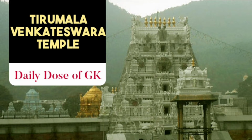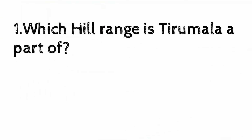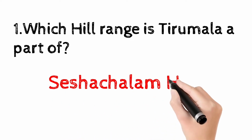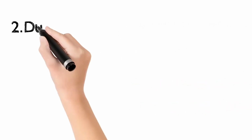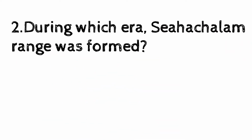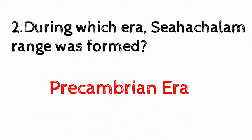Get a daily dose of 10 questions in 2 minutes. Tirumala Venkateswara Temple. Which hill range is Tirumala a part of? Seshachalam Hills Range. These ranges are a part of the Eastern Ghats. During which era was the Seshachalam Range formed? Pre-Cambrian era.